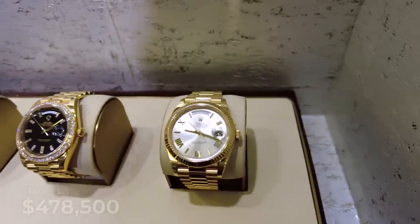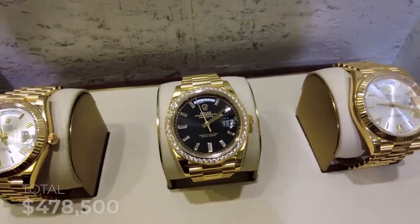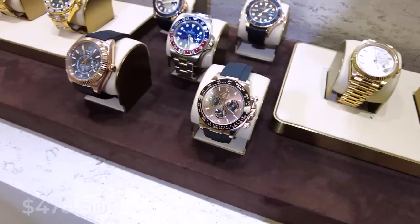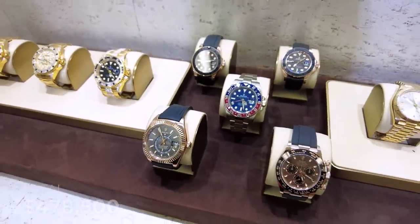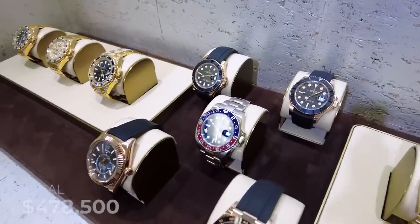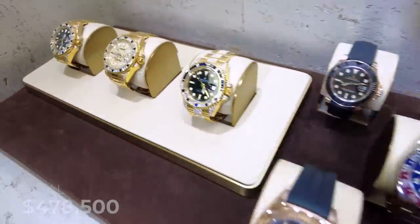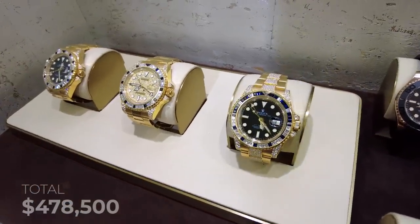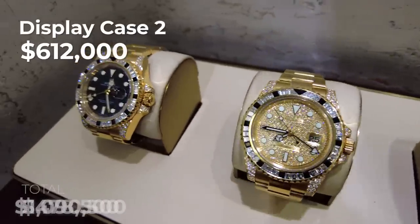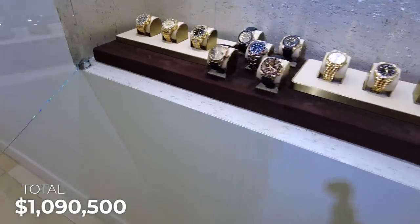Then we got some Prezzies here. These are date 840s. This one has a factory baguette dial and a factory diamond bezel. Got some Oyster Flex watches right here. This one actually has an aftermarket strap, the Sky Dweller. Right here we got a white gold Pepsi, the blue dial, one of my favorites in the white gold lineups. And you got some factory bling from Rolex. Very clean pieces.